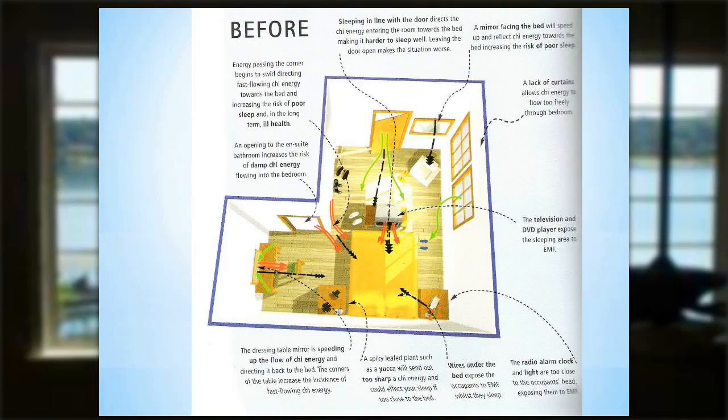Here's the before for the bedroom. Now, if you notice the bedroom, or the bed, I'm sorry, is up against a solid wall. Is it the best position? No, it is not, because if you notice, the feet of the person would be pointing straight out the door. Is there any other choice here? Well, not a lot of good ones at all. So this might be the best one.